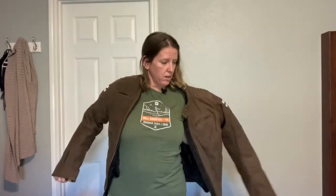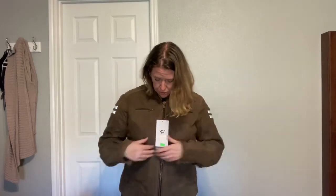It's got a ton of pockets, and I love pockets, so that's great. It is very thick, so it's actually a heavy jacket. It seems like it's really well made. I did go with a 2XL based on their sizing chart. It was for 5'8" to 5'10" and 145 to 165 pounds. So I'm 5'6" and 170, but it does zip without any issues.